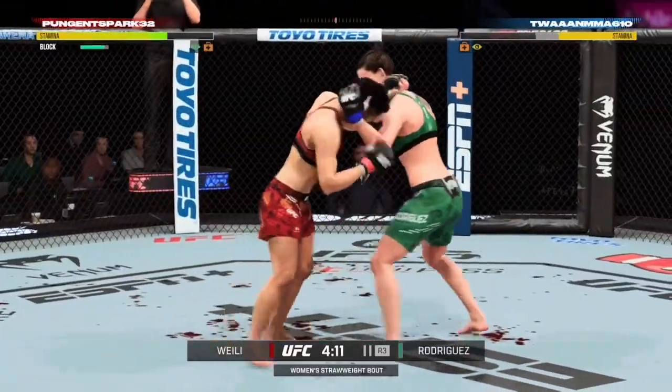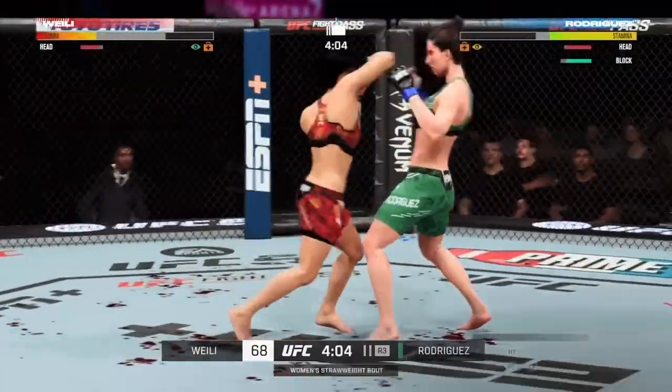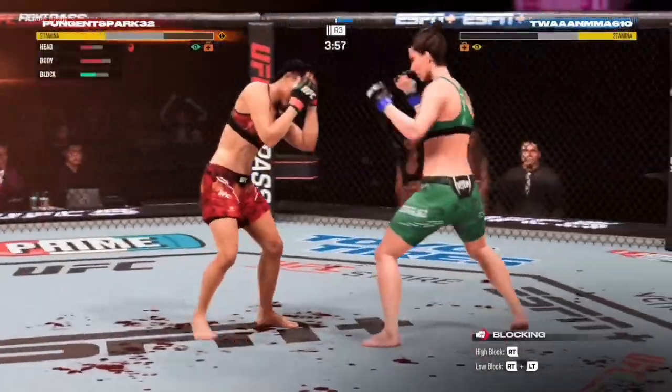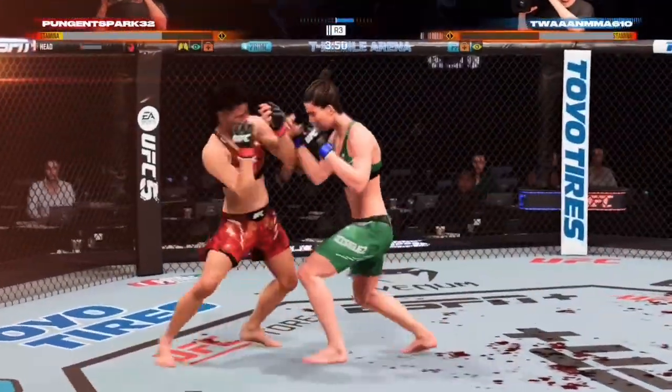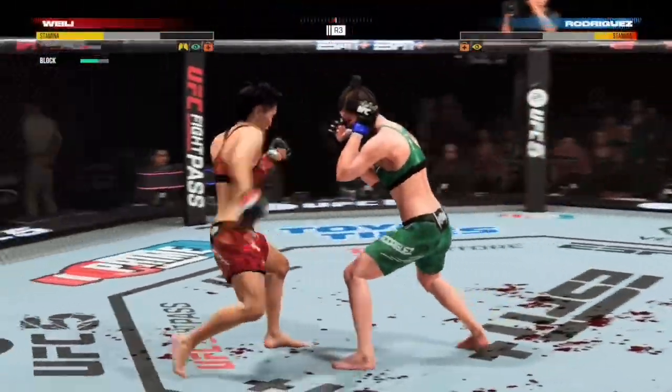Oh, effective use of the jab. Well, this is one of the more active rounds we have seen all night long. Both of these women. Her best strike of the fight. Her best strike, and you don't see this type of. She lands very effectively. Like that.